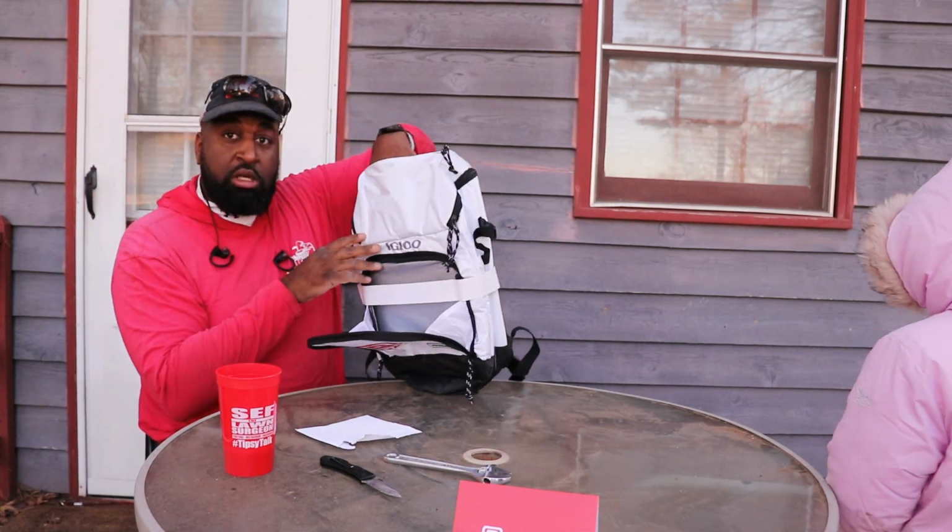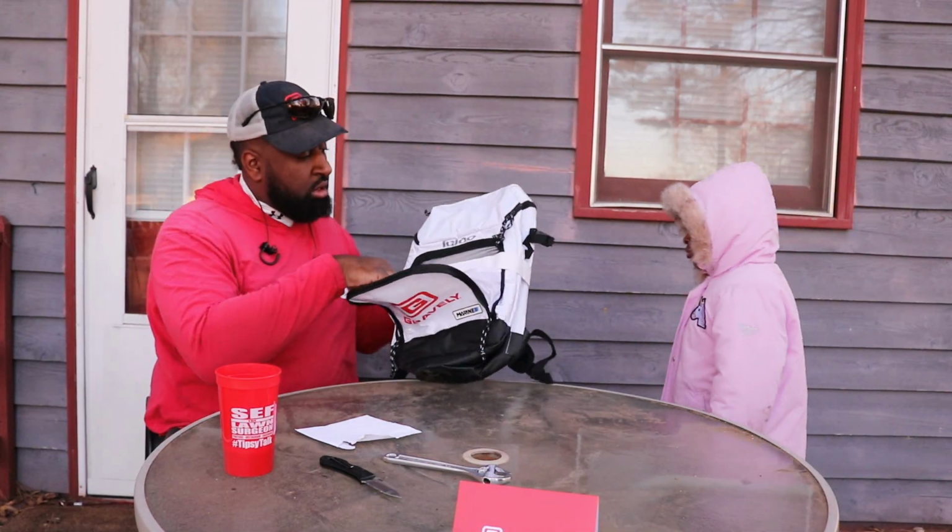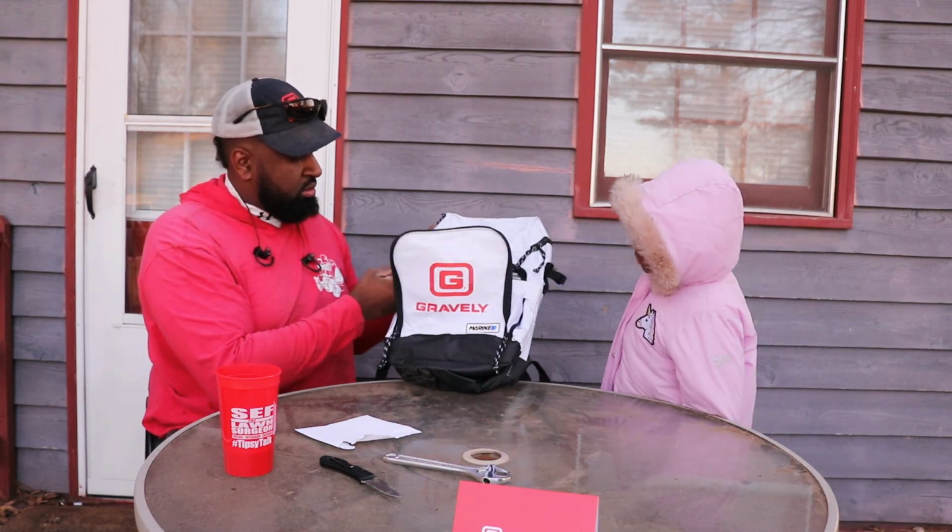okay, so it has a compartment up here. Compartment down here.